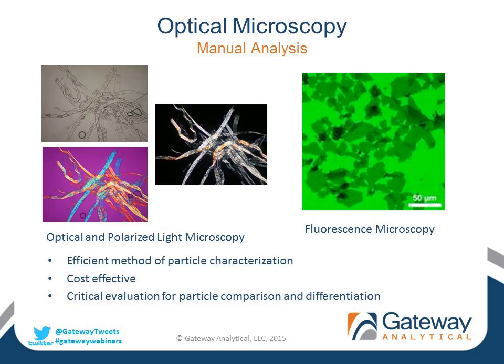And the characteristics of a material, either under optical or polarized light microscopy or fluorescence, can help us to characterize particulate. And you can get a lot of information about the sample just by looking at it under the microscope, especially with samples like fibers. However, these techniques become even more important when you're comparing an unknown to a reference material. So for example, you might have two cotton fibers that look similar, but when you put them under the fluorescence microscope, one may fluoresce and the other may not.